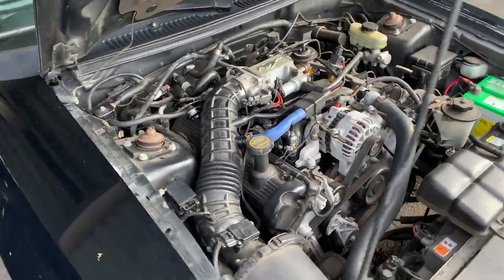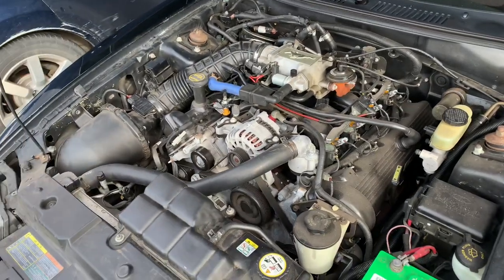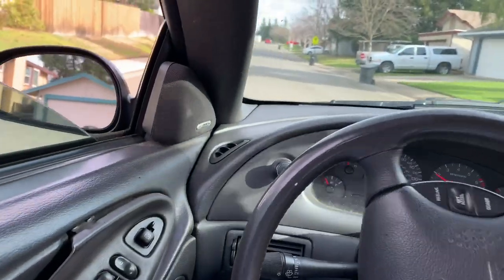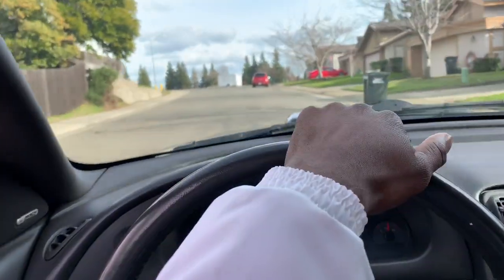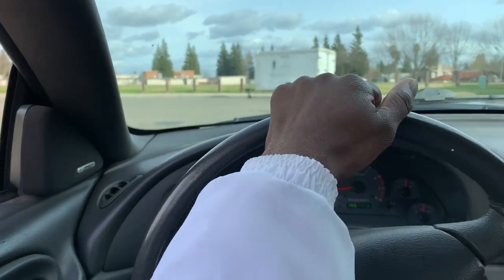It's on a cold start. We're gonna take it out for a test drive right now though, see how it's running. Yeah, it definitely seems like the car is back to its original prime. Just a little cruise. I'm gonna sit right here and park, get y'all a little look at what the car looks like.